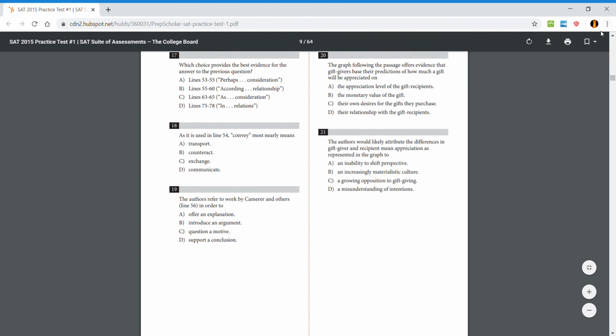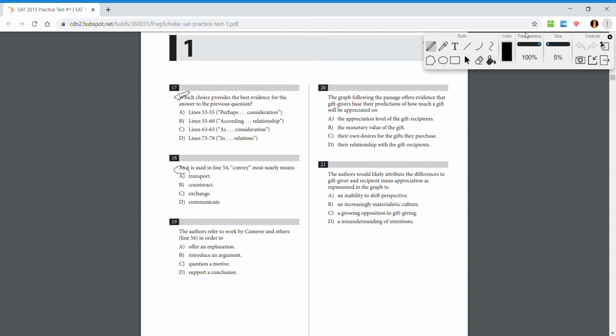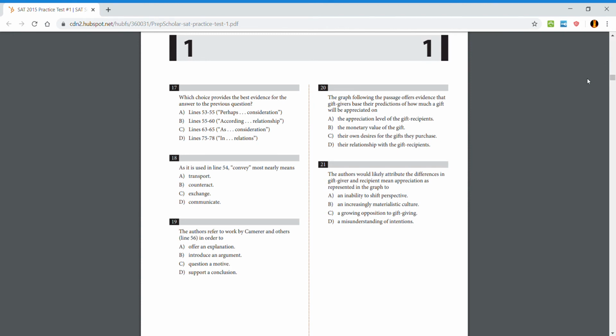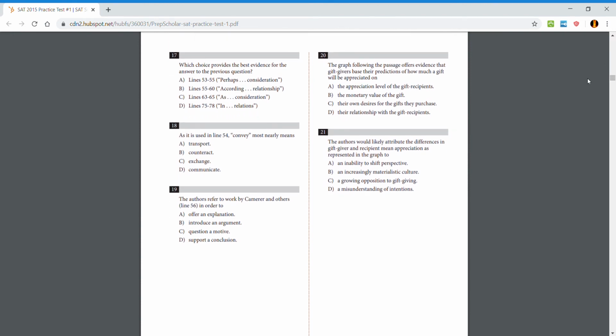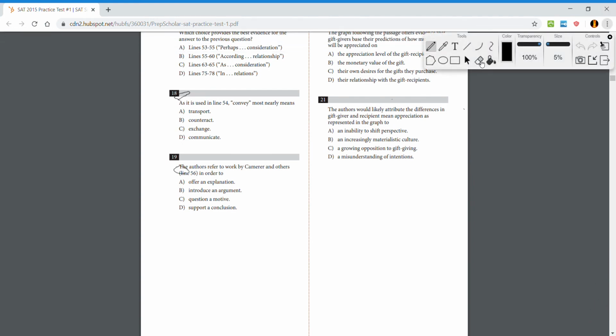So for question 19, our best answer choice would be A, to offer an explanation. So let me just circle that. I can never get this thing to work. I'm just not going to bother. It would be A. So, actually, I have an idea. I'm just going to write the answers on the left here. 17, remember, was C.